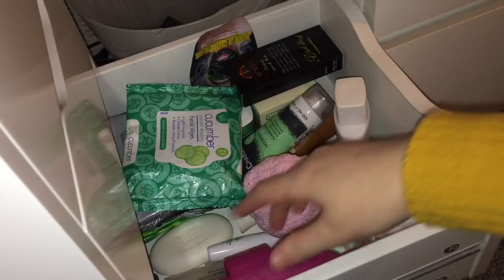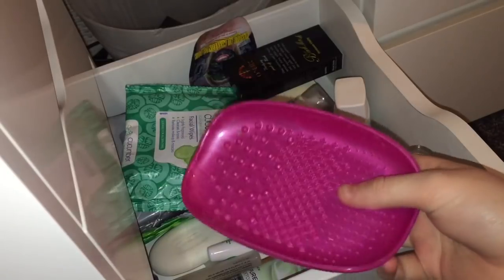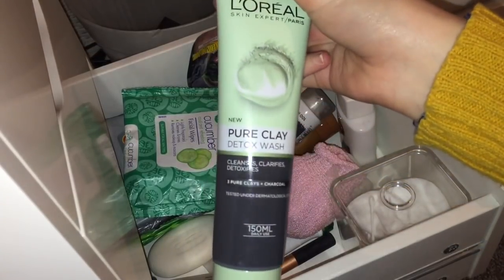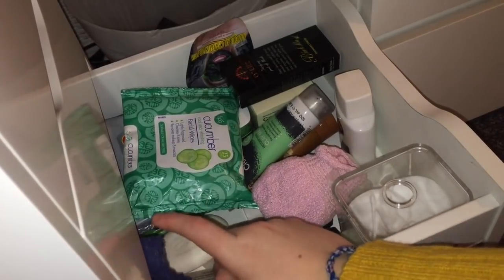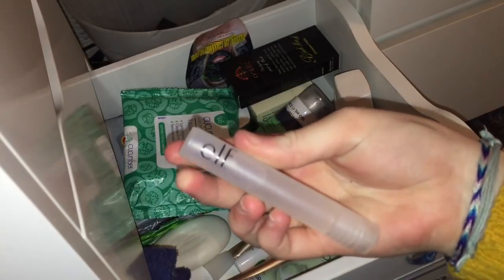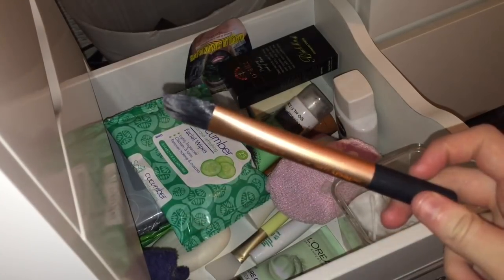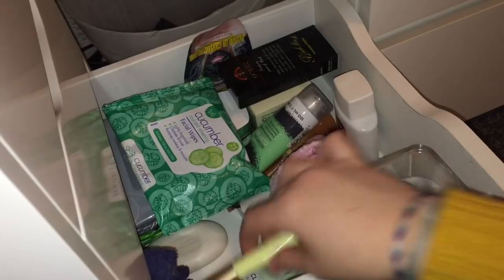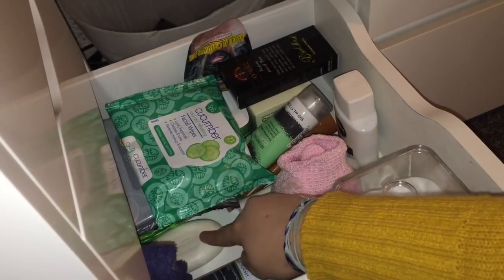Then here, you can't really see, but I have a Real Techniques makeup cleaning pad thing. I then also have the L'Oreal Pure Clay Detox Wash there. And then at the back here, you won't be able to see, but I have quite a lot of different flannels here. Also down here, I have the e.l.f. spot clearing thing. I also have a Real Techniques foundation brush, but I use this for applying different face washes and things. I also have this silicone one, which is really cool. It's really thin. I then have this Pure Cucumber Eye Roller. I also have a soap here for cleaning my makeup brushes.